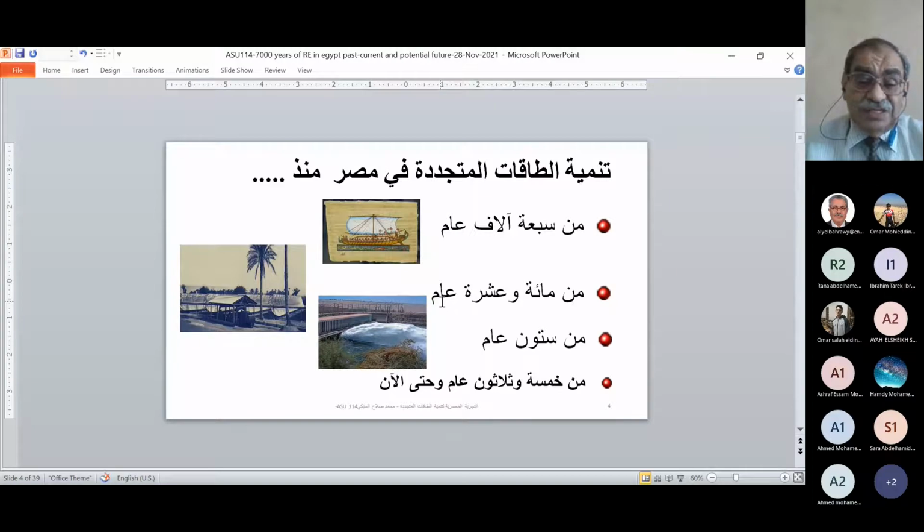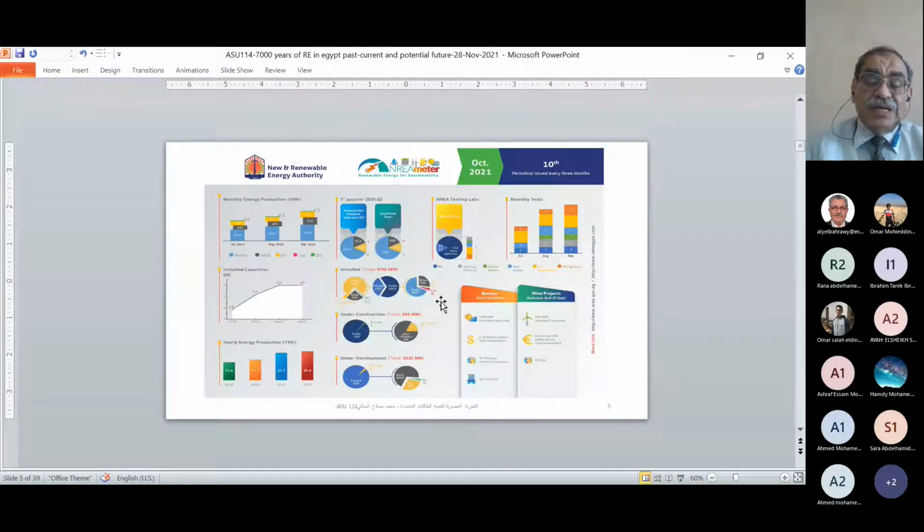Coming over the last 35 years, an Egyptian agency called the New and Renewable Energy Authority was established in 1986. Since then, this agency was targeted at conducting research in the area of renewable energies, as well as doing some demo projects in the area of utilizing renewable energy, specifically wind and solar energy.